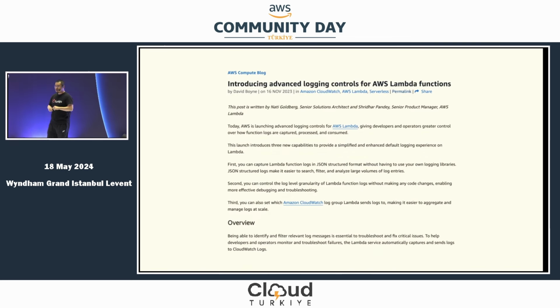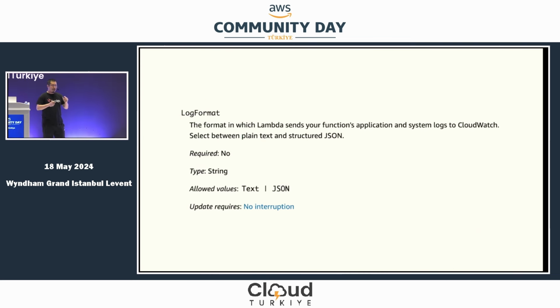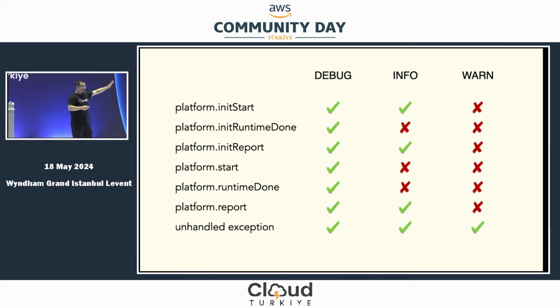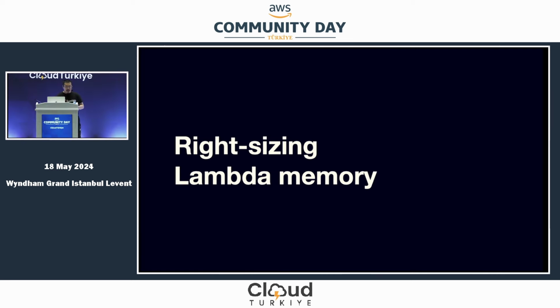So nowadays, what you can do to disable that behavior is using Lambda's new advanced logging control, whereby you can set up a new logging config object as part of your deployment. And in there, you set the log format to JSON. And once you've done that, you can then use a system log level to control what information is included in the system logs whenever your Lambda function is invoked. In this case, if you set it to debug, everything's going to come through. But if you set it to warn, then you're not going to get any of those system log messages from Lambda to CloudWatch anymore. But you're still going to get log message whenever there's an unhandled exception in your Lambda function, which is quite useful.